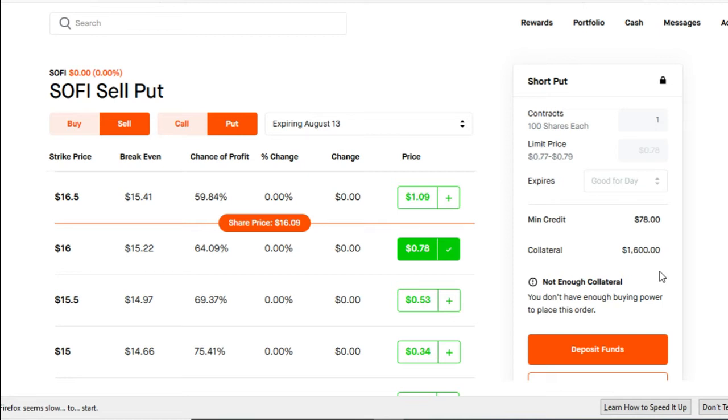So there's two ways which this trade could go. So if on August 13th, SoFi is trading at $16 or above, then you get to keep your minimum credit and you get your $1,600 released back to you. Hence, you go the next week and you do another trade that gives you 3%. Now I will explain the 3% in just a bit.